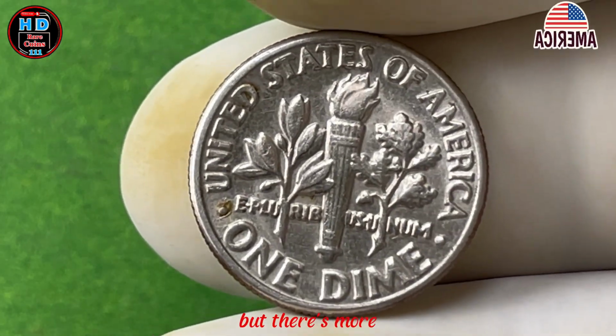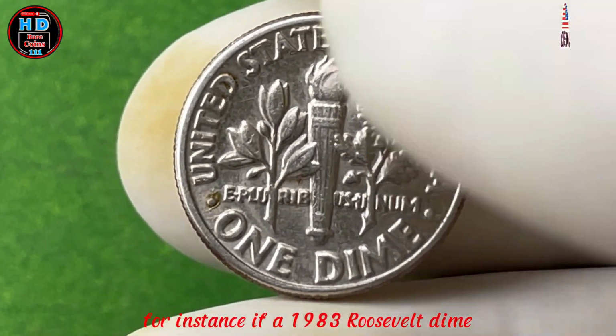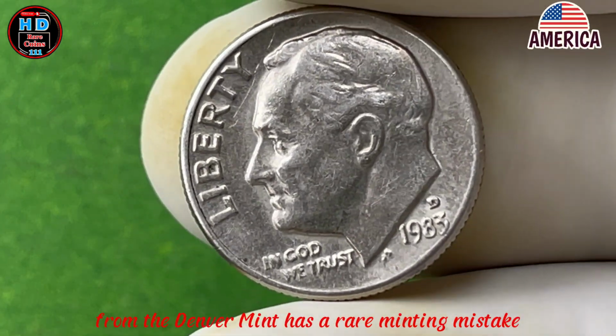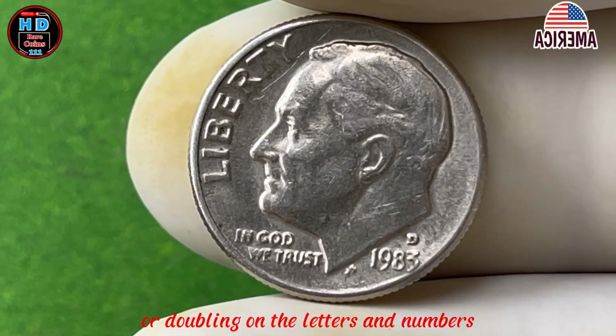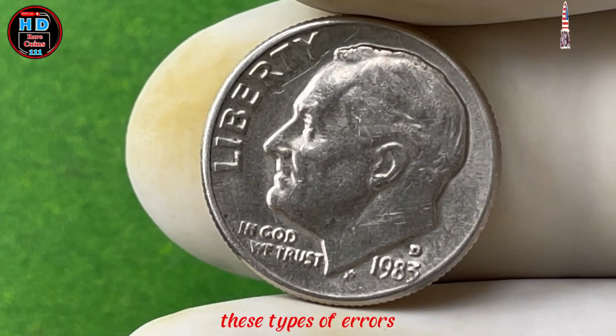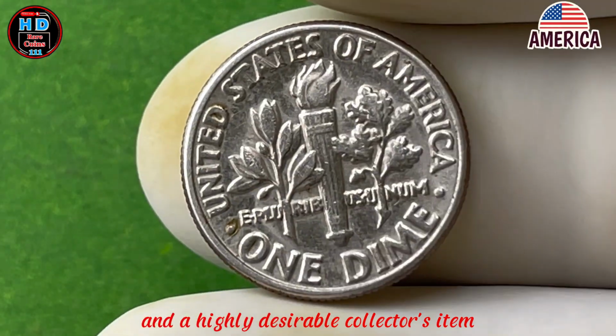But there's more. Error coins can also add to a dime's value. For instance, if a 1983 Roosevelt dime from the Denver Mint has a rare minting mistake, like a misaligned strike or doubling on the letters and numbers, its value could skyrocket. These types of errors make the coin a unique piece of history and a highly desirable collector's item.